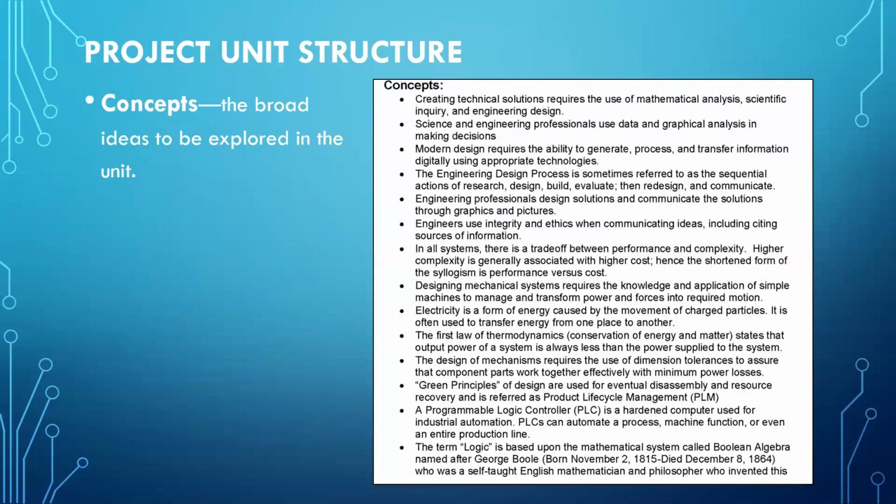The next section focuses on the concepts to be addressed in each unit. And these are the broad ideas that will be explored in the unit and the core information that students should take from this project that will be essential for them to understand and utilize, but not only today, but essential for them to draw on as they move forward in STEM-related fields of study, and we would, of course, hope STEM-related careers.